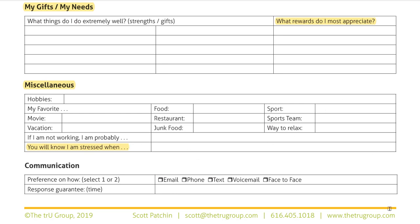And then finally, the last section on the first page, last but not least, is always around communication and trust building. It's really important to tighten down communication. So I always want people to share what are your 2 primary or preferred methods of communication and what's your response time.